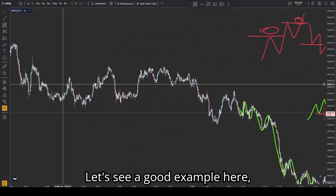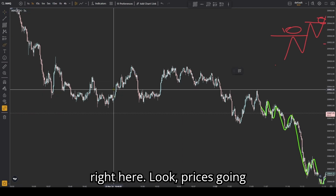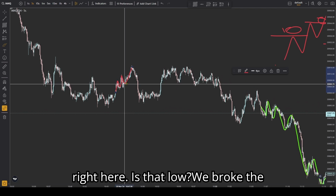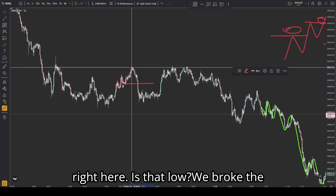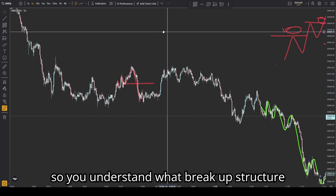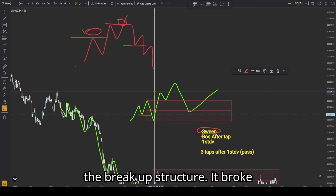Let's see. A good example here. Right here, look. Price is going up, down, up, down, up. Right here. Is that low? We broke the structure. Okay. So you understand what break of structure is. So after the tap, you want the break of structure.